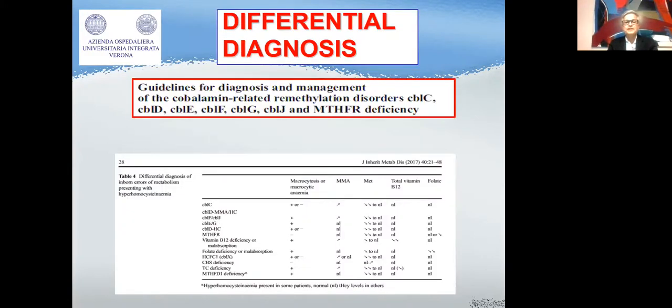As I work in Italy, and so in the European Union, I want to share an example of how people can join their experiences together. This is a very important paper. The first author is Martina Hörmer from Switzerland, and she brought important experts in the field of cobalamin together to join their experiences, and they published this very important paper in the Journal of Inherited Metabolic Disease in 2017. I think these are the most updated guidelines for diagnosis and management of cobalamin-related remethylation disorders. You can see the list of the diseases. I don't want to go into details, but we know there are many diseases.